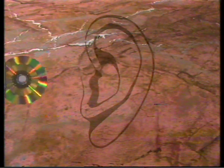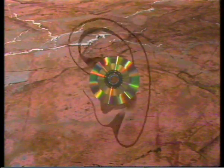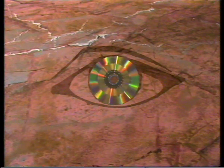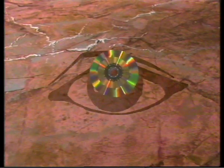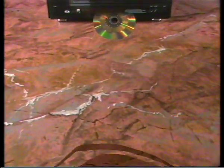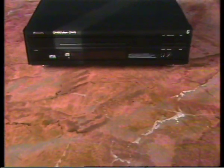Now, Philips takes the next logical step. CD video, the ultimate in sound and vision. CD video, an evolutionary new playback system combining the perfection of digital audio and high-quality video. The greatest home entertainment experience.